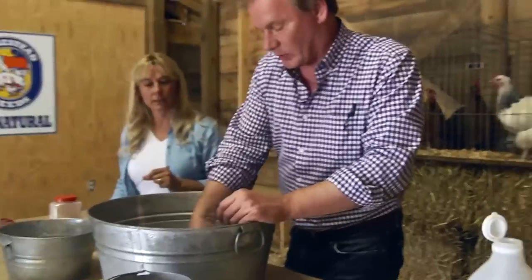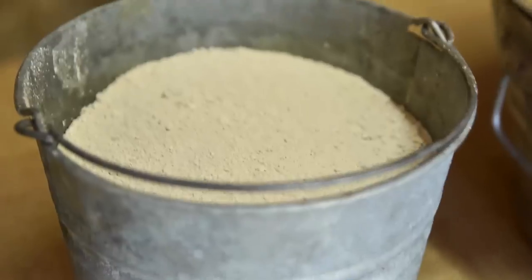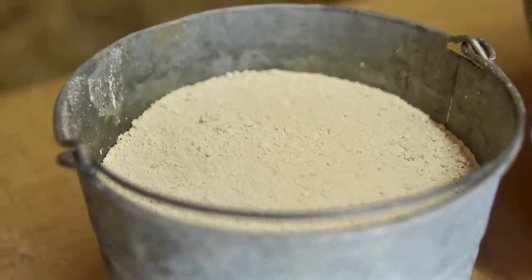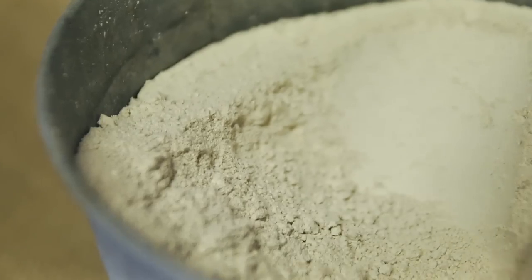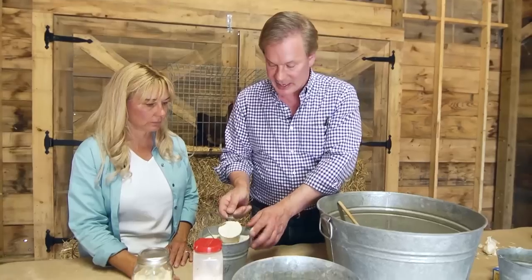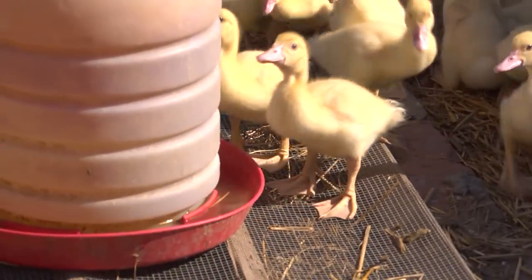Now, this next one is one that I've used before, and it really works. This is food-grade diatomaceous earth. You have to make sure it's food-grade, but this also keeps bugs out of the feed, and it's really nutrient-rich. You want half a cup of that as well. So this is your standard year-round mix. Year-round, I feed the ducks exactly the same, and chicks.